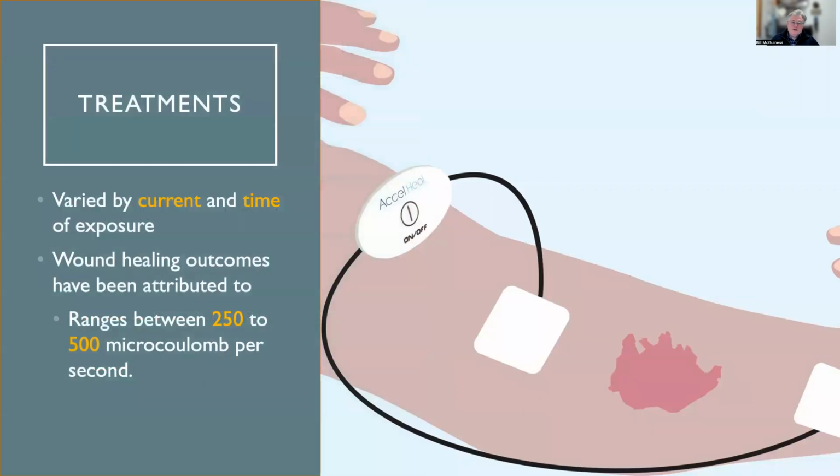These devices, as I said, enable us to vary current and time of exposure, so the amount of energy we're putting through plus the time that we provide that energy. And we know from the research to date, and the research is mixed, that 250 to 500 microcoulombs per second tends to be the range that encourages wound healing.